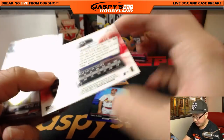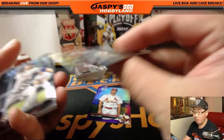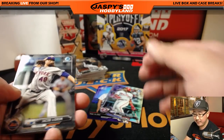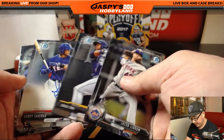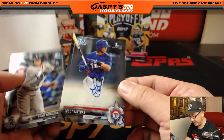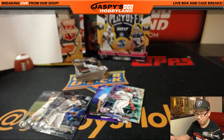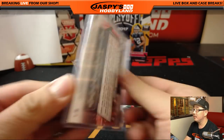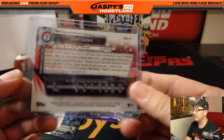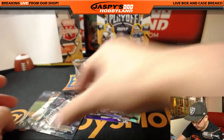We got Mikel Franco, refractor, 469 out of 499 for the Phillies. That'll be for Daniel F. And your autograph is Leody Taveras for the Texas Rangers. Rangers, Wade with the Rangers. Not numbered, but there he is.